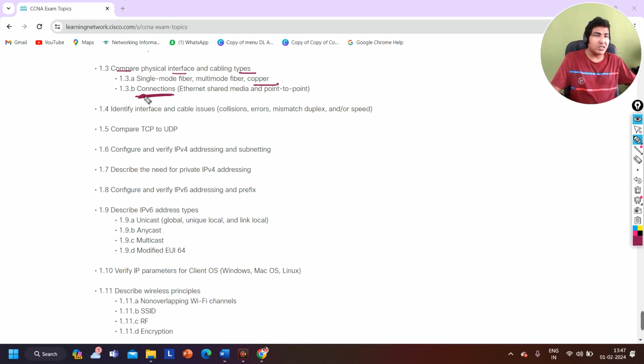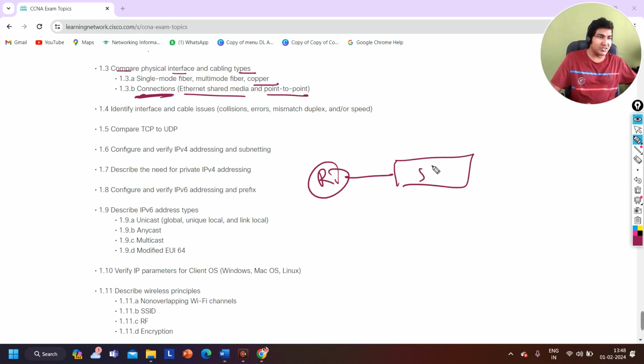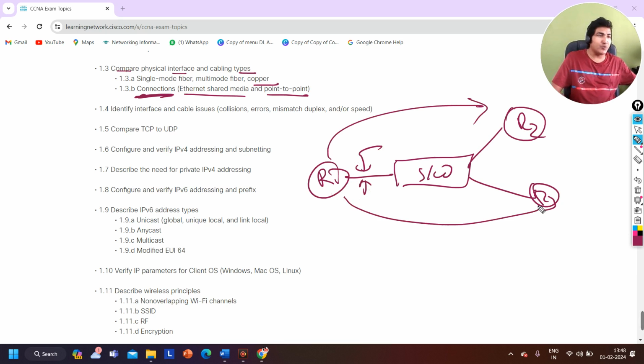After that you need to learn about the connections, like what is the difference between Ethernet shared media and point to point, where you need to connect point to point, where you need to use Ethernet cable. Like let's say I have one router over here and I am connecting this router to one switch, right? And this switch is, let's say, connected with two other routers, R2 and R3. So can I use this cable as point to point? Can this cable be point to point? No. This cable should be what? Shared media. Because through this cable, R1 is connected with multiple devices, R2 also and R3 also, right?